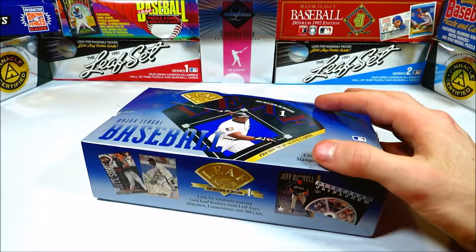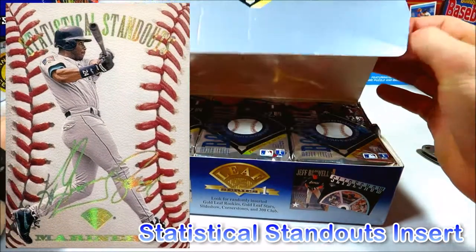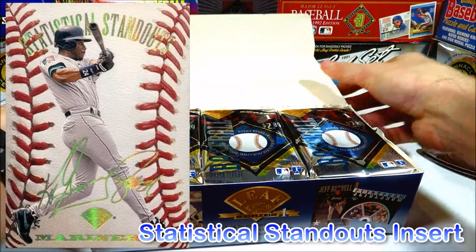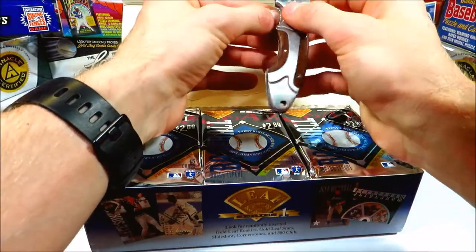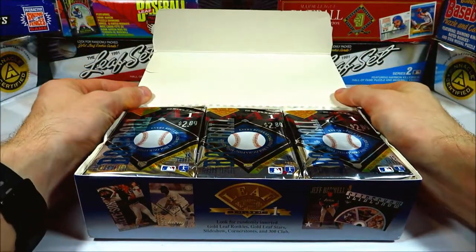For instance, the statistical standouts, which are numbered out of 5,000 each, are 1 in 70 packs, and those are pretty tough to come by, and they sell for quite a bit of money. There's a really nice Ken Griffey Jr. in that set, which is what we're going to be looking for today. That is the chase card of today's break.